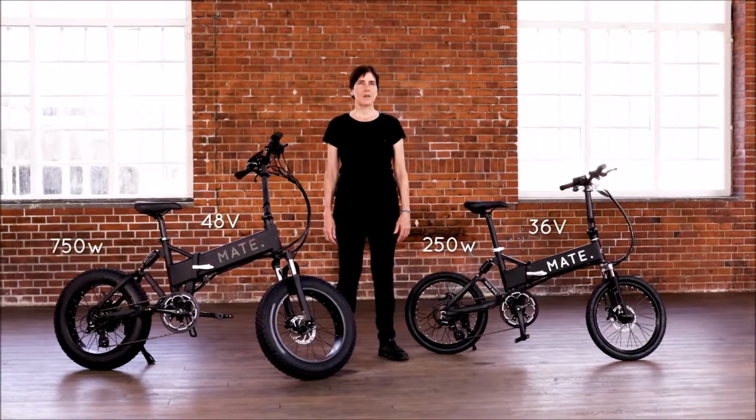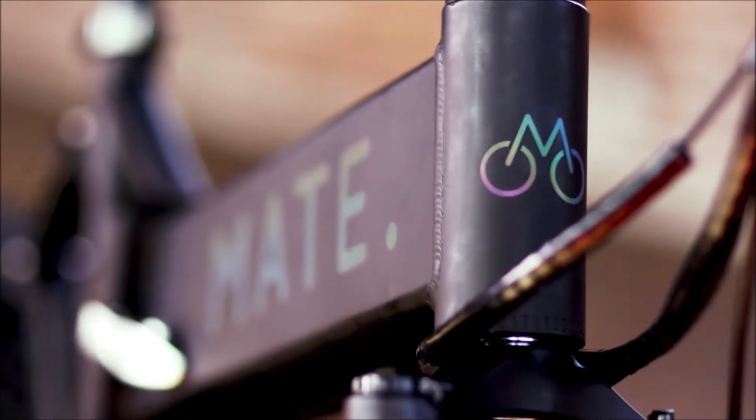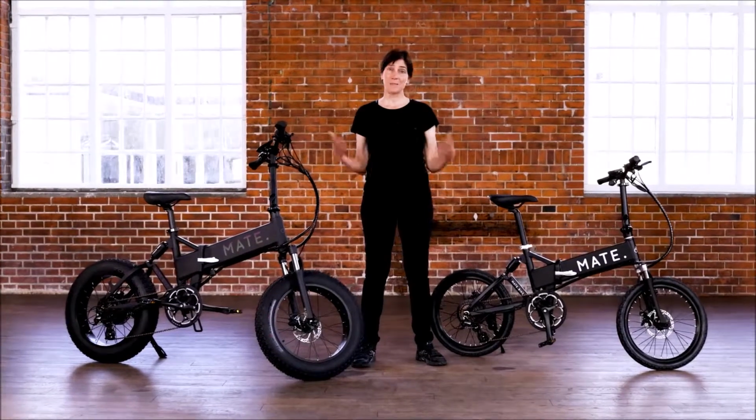Last but not least, we upgraded to a more powerful battery and motor for faster speeds, quicker acceleration, even when going uphill. I guess bigger is better after all.